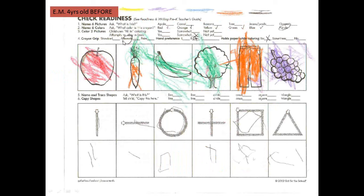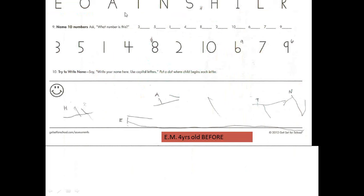He had a very alternative type of grip. It was not a palm grip. It was not a standardized, regular grip. It was odd. It was not efficient for him. As for his handwriting preference, did he hold the paper while he was coloring, okay? And then you can see he had a very hard time just tracing, okay? And then even more difficulty with copying shapes. And then he didn't really have any awareness of what letters and numbers were. Some of them he did know.